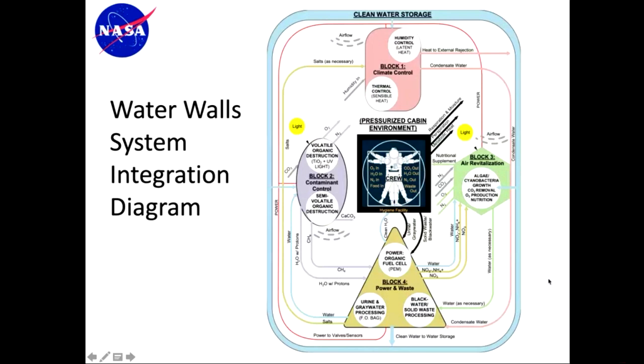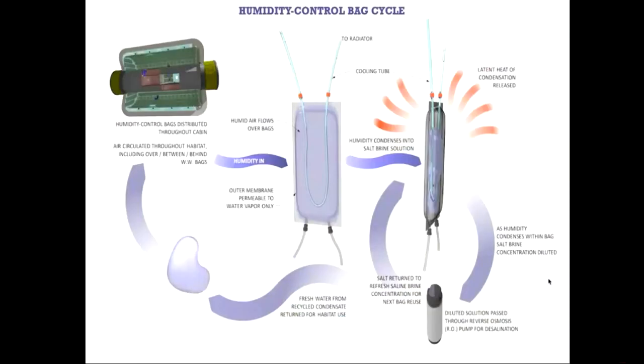So this all looks pretty complicated, but I'm going to talk a little bit about each one and show you how these function. So this would be the humidity control cycle. In this scenario, these bags are actually filled with salt water. And for any of you who live in humid environments, you're all very familiar with the fact that the salt shaker doesn't work. Water condenses inside the salt shaker and causes it all to clump together.